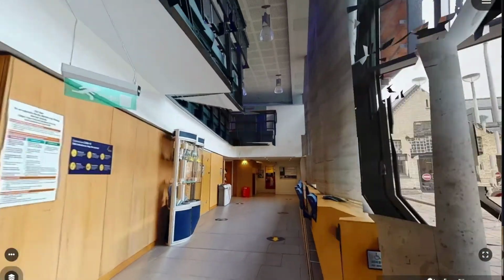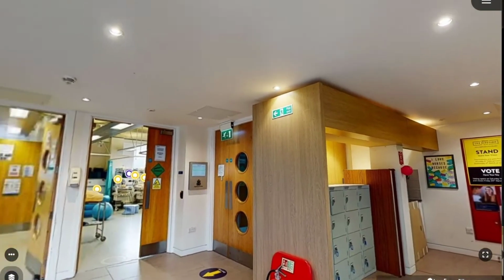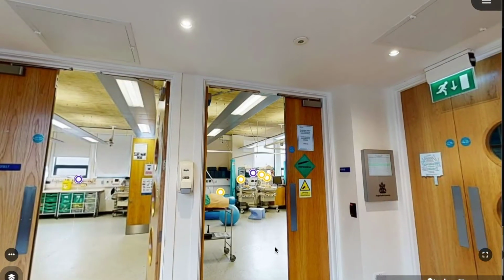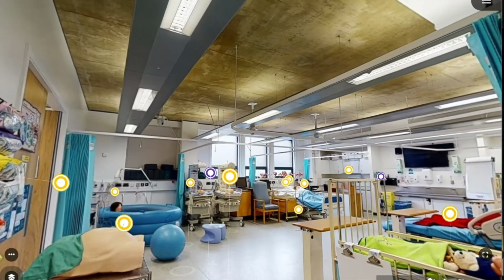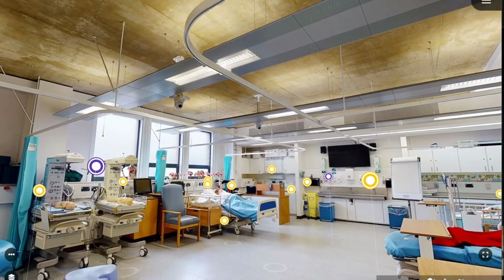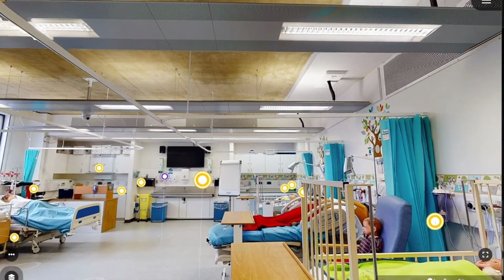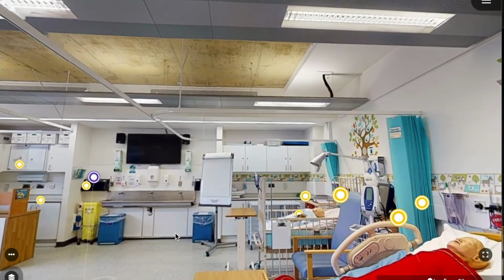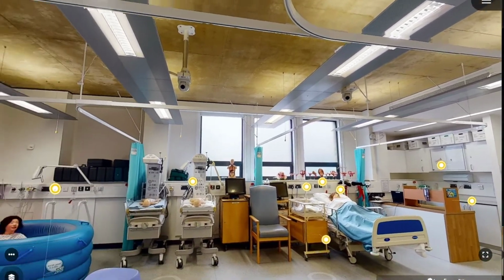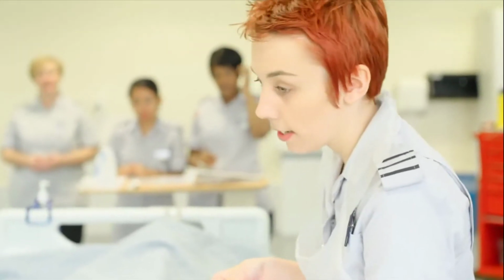We have a range of clinical skills facilities on site here, including mock hospital wards, a midwifery unit, operating theatre, and rooms that can be adapted to mirror emergency situations. So as you can see as the camera pans round in all these different areas, they simulate the real world. So when the students go out and actually work in the hospitals and other medical areas, they'll know exactly what to expect and how to treat the patients.